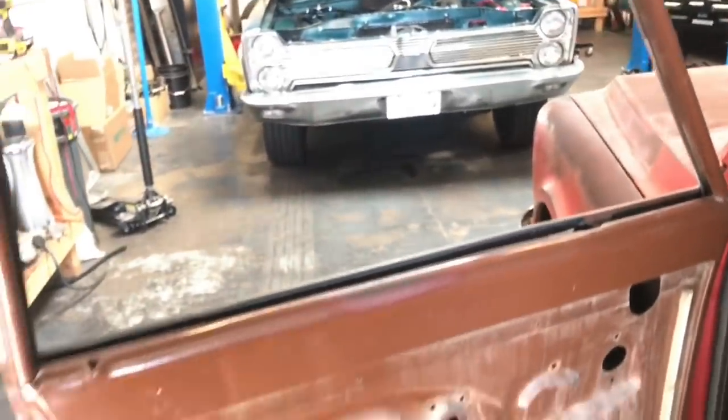And that's it. I got all the bolts out, took out the window wing, and got the glass out without actually scratching the tint. So I did have it tinted.